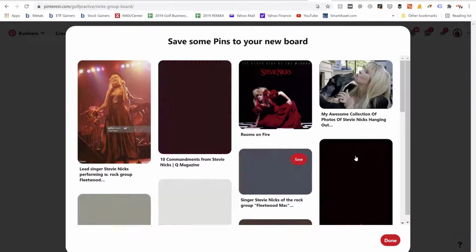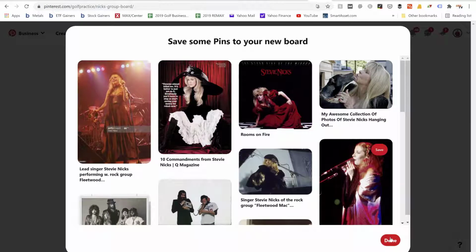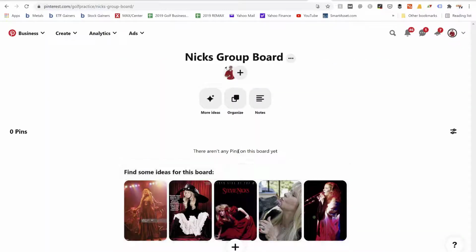And it's going to go ahead and open us up to choosing some different pins we want to save. I don't want to save any pins yet. So here we are, we've got this blank board, there's no pins yet. Now it's giving us some inspirational ideas here, but these aren't actually saved to the board, it's just suggestions. So right now it's a blank space, no pins have been saved yet.